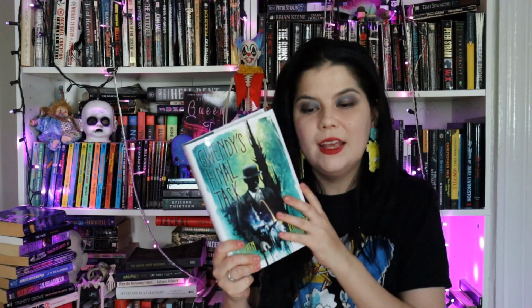Then I found Gwendy's Final Task by Stephen King and Richard Chizmar, at like an Ollie's or something for like $4, and I was like, oh, I don't have this one. I have the first one and I read the first one. I just haven't read the second one and I don't have it, so I will need that to complete my Gwendy collection. I'm interested in it because it does have the Dark Tower in it. I read the Dark Tower series forever ago. I need to reread it, but I'm really intrigued on where this goes.